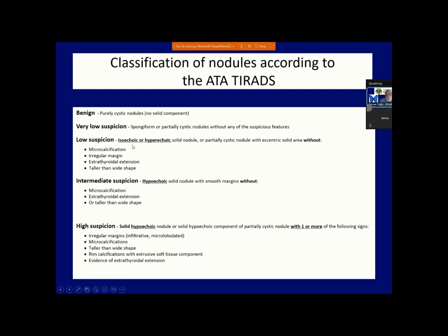So how to handle isoechoic nodules with suspicious signs? I think it's some kind of psychology. It is a Freudian thing. The authors may think that this kind of nodule, if it exists, doesn't deserve attention. And indeed, less than 5% of nodules belong to this subgroup, and around 2% of cancers occur in such nodules.